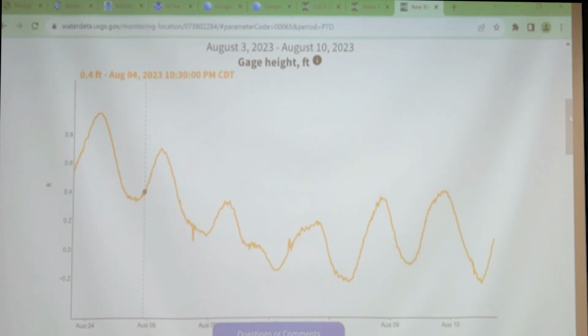This is your gauge data on New River. Especially right now, because there's no rain and the river is low, it's showing you a real good tidal curve, cosine, sine, or whatever you want to call it.